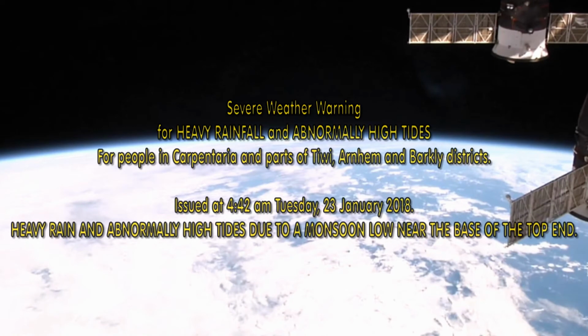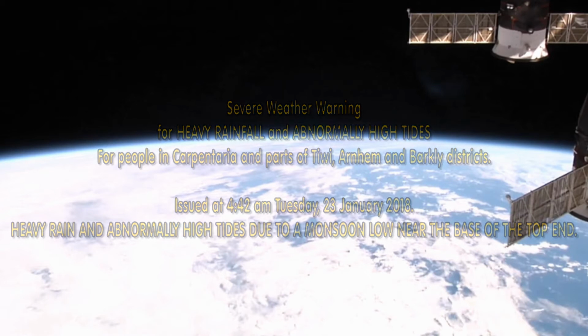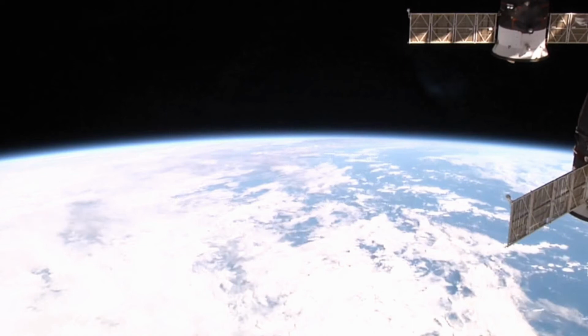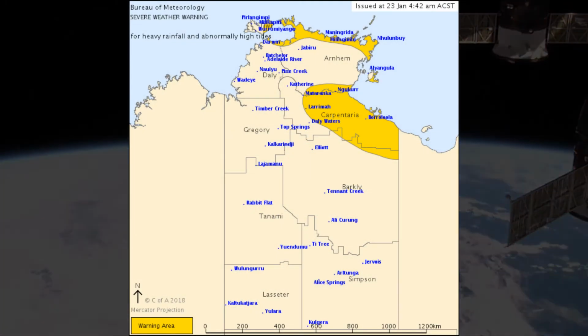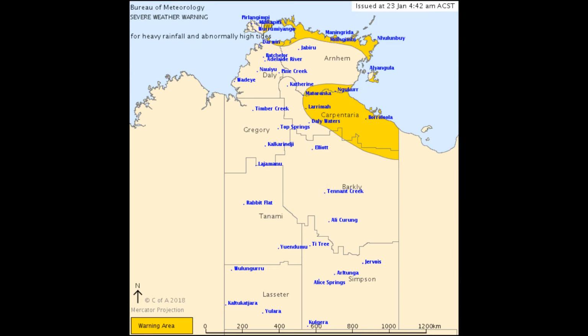Severe weather warning remains in place for heavy rainfall and abnormally high tides. It looks like the Bureau up there in the Northern Territory has cancelled the heavy damaging winds, and the area hasn't changed under the advisory, and here's their warning chart.